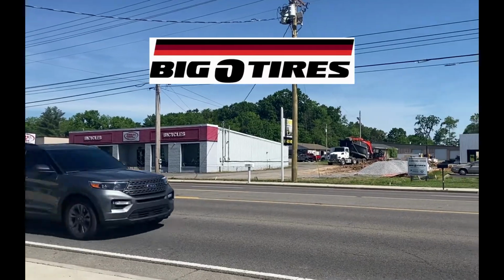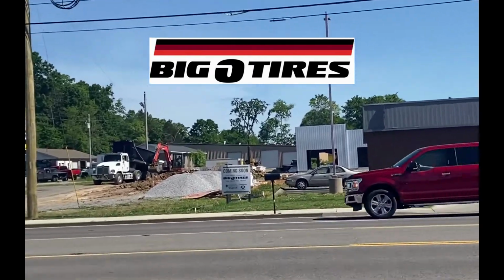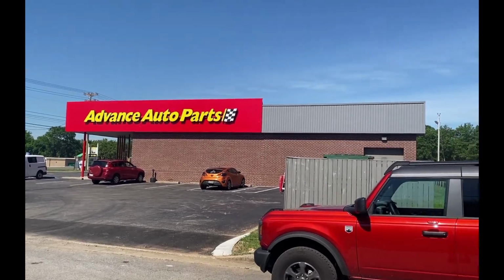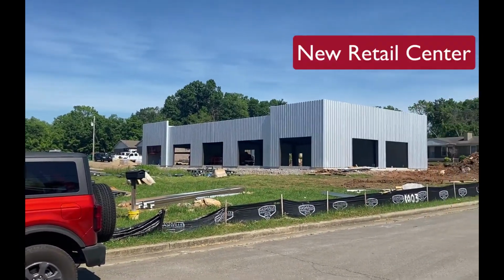If you're going up Highway 70 towards Mount Juliet, on the left, right next to the bike shop and Advanced Auto, I've told you before that Big O Tires is going to be going in there. You see some things moving around there too. And if you go behind Advanced Auto, there's a new retail center being built by the Lineberries right back there. So they're making progress there too.